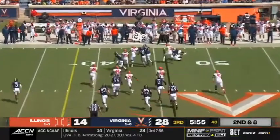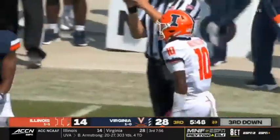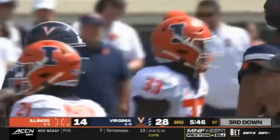Hansen chasing Armstead. Maybe a yard, if that. Taz Nicholson eventually brought him down, and Hansen was chasing him. That play didn't have much of a chance.